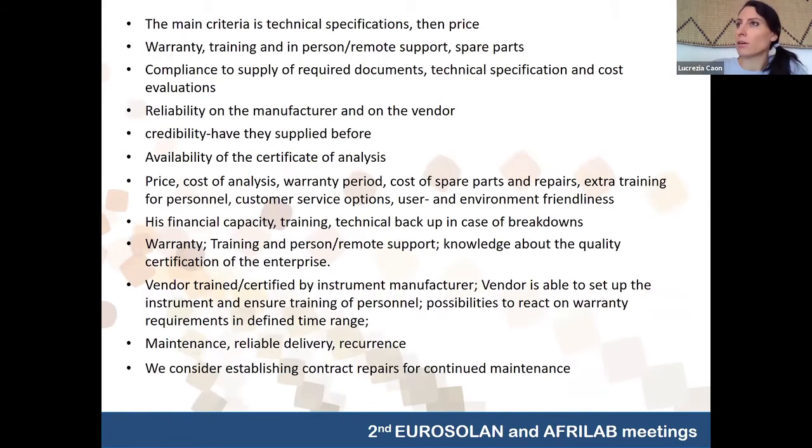Dependability of the vendor. And again, the main criteria is the technical specification and then the price. So quality first, and then we look at the price. Warranty, training and in-person remote support, compliance to supply of required documents, technical specification and cost evaluations. The reliability of the manufacturers and the vendors. Credibility, that you need to trust the supplier. Availability of certificate of analysis, price, cost of the analysis, warranty period.